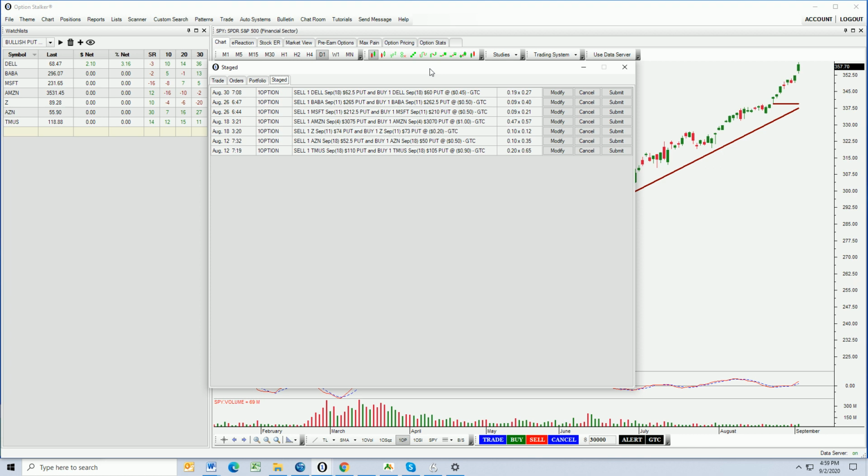I showed you Dell Computer. Everybody had a chance to get in on that trade Monday morning. It's a really nice one. So if I see something good during the week, I'll send it out. It'll be after hours so that we all have an equal opportunity to try and get that trade done the next day. But these are our positions.